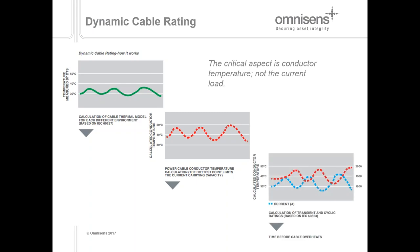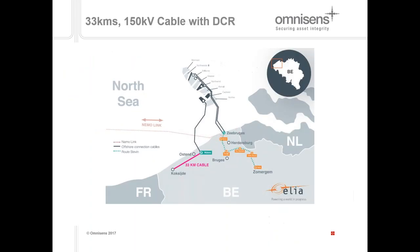The main point of this last graphic here on the bottom right is that the blue line represents the application of a current load, and the red line is the temperature development of that cable. You can see that there's always a lag between applying the current and the temperature. What the software allows you to do is predict what the highest temperature point will be along the cable, and that is your limitation for how much current you can put through. So that's dynamic cable rating in a nutshell.